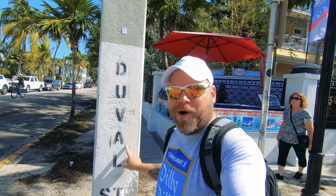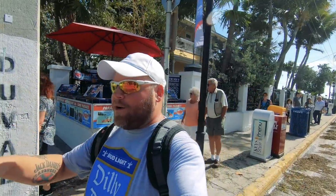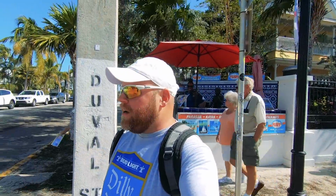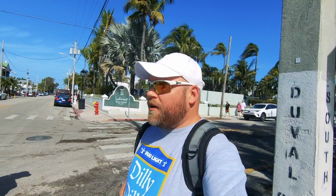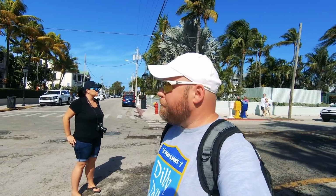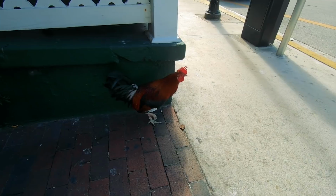We are starting on one end of Duval Street, the ocean side. We're gonna head on down all the way and explore. By the way, Angela and I took an Uber from our campground, which was Boyd's. About 5 or 6 miles, like 20 bucks on an Uber. So that's how we got here for the day. We're gonna see a lot of chickens here in Key West.